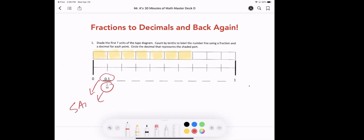They are the same thing. It's like two different languages, like English and Spanish. Hello and hola, same exact thing, just two different languages. Fractions and decimals are exactly like that, two different languages for the same exact thing. So here we go.